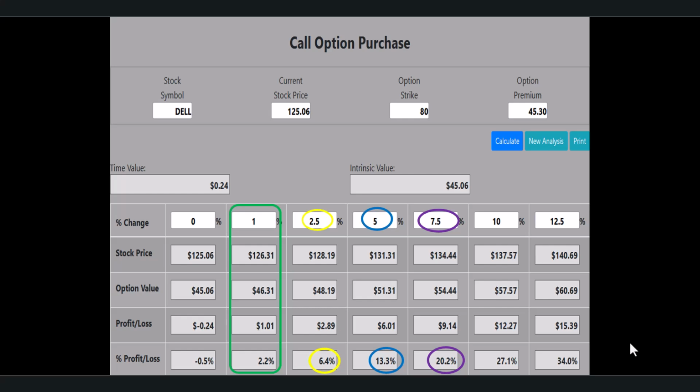The call option purchase calculator also shows that if the Dell stock price increases by 2.5%, the 80 call will make a 6.4% or $289 profit. If the Dell stock price increases by 5%, the 80 call will make a 13.3% or $601 profit. If the Dell stock price increases by 7.5%, the 80 call will make a 20.2% or $914 profit. The 10% and 12.5% numbers are also displayed. You can see that the profits get better and better.